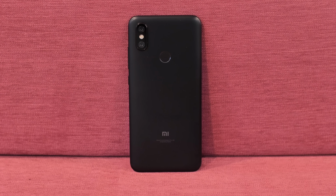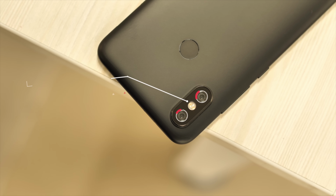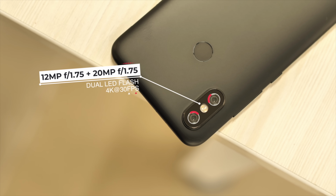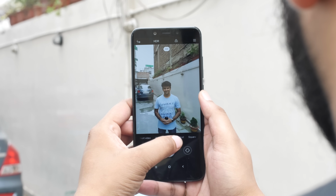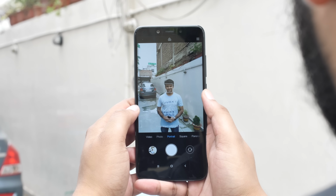Anyway, the design is not the only thing that has been improved from the Mi A1. The cameras are better as well. The Mi A2 comes with a 12 megapixel plus 20 megapixel dual camera setup with a larger f1.75 aperture. There's also automatic lens selection in portrait mode for better photos.